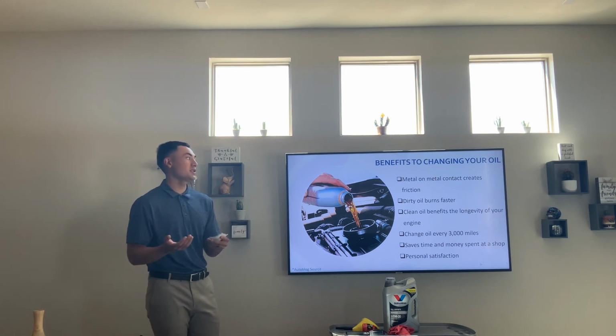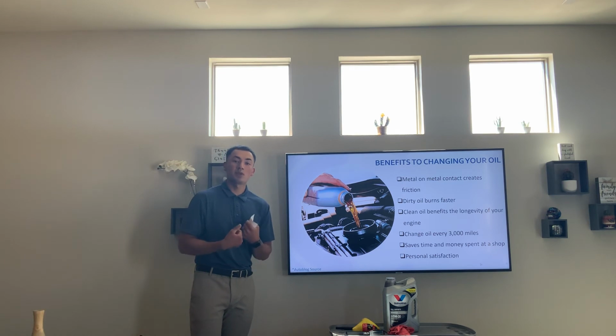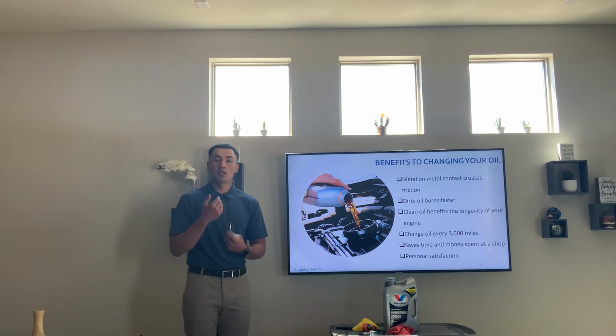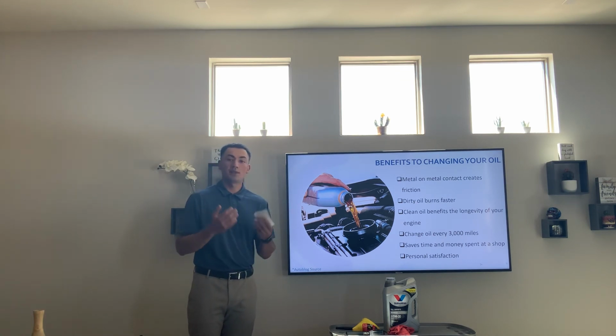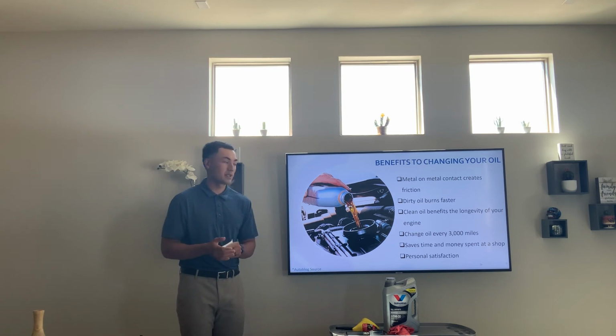And the benefits of changing your oil. That metal on metal contact. If you don't change your oil, you're going to have metal on metal contact. It's going to create friction. Oil is a lubricant. It's to help reduce that friction. Now, dirty oil burns faster. If you have dirty oil, you're going to create that friction on friction. It's going to cause problems to your engine.